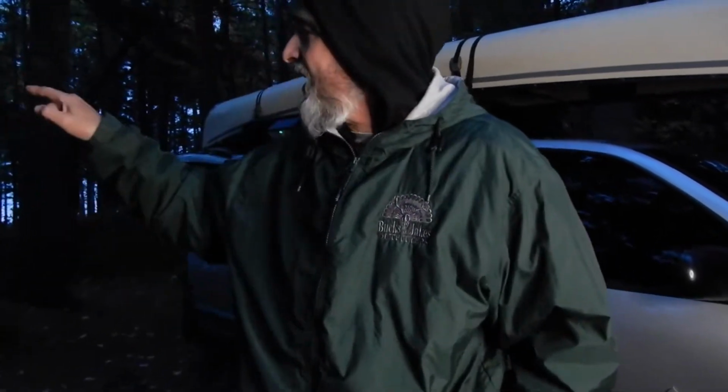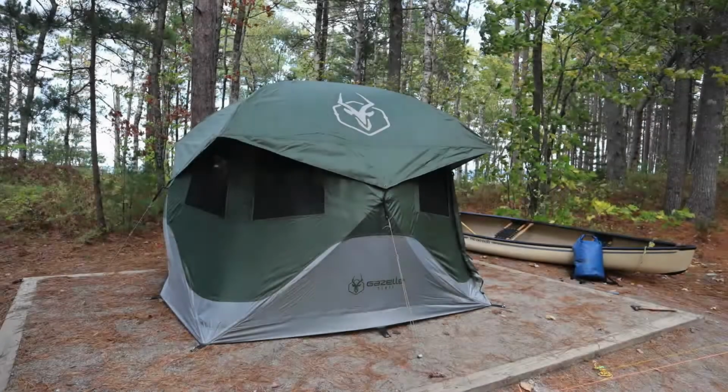Wind's picking up, the temperature's starting to drop down. The rain wasn't supposed to come in until 5 p.m. today, but I got a feeling looking out on that lake, it's going to get here a little bit early. When you're out on adventures like this, you got to remember, always got to be willing to change your plans, move and groove, and work around the weather.